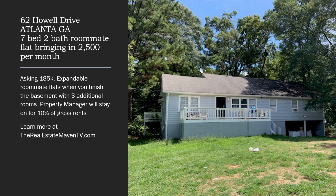I believe there is 4. So the roommates do have access to get to the property however they like. It's in pretty good shape. The roof is approximately, we believe, about 7 years old. So it's got plenty of life on that. The AC works in the house beautifully. And then this one is being managed for 10% of gross rents per month.